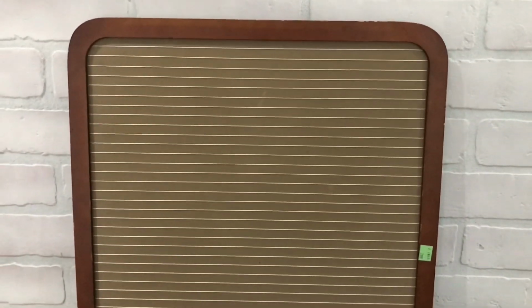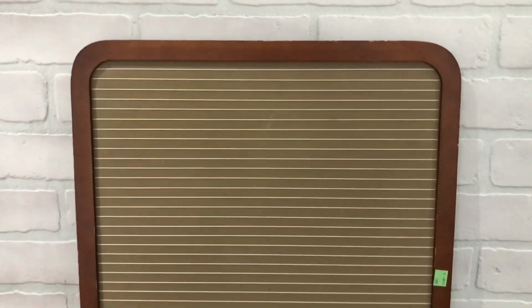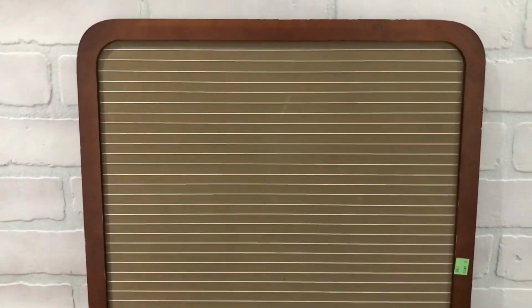Starting off, I found this really pretty memo board. It looks like it's DIY. I can't really tell. It's put together very well. The strings are very tight on here. I'm just not positive, but I think it is a gorgeous piece.